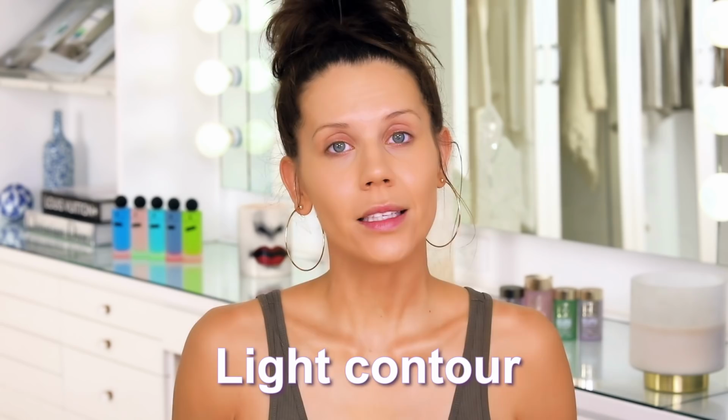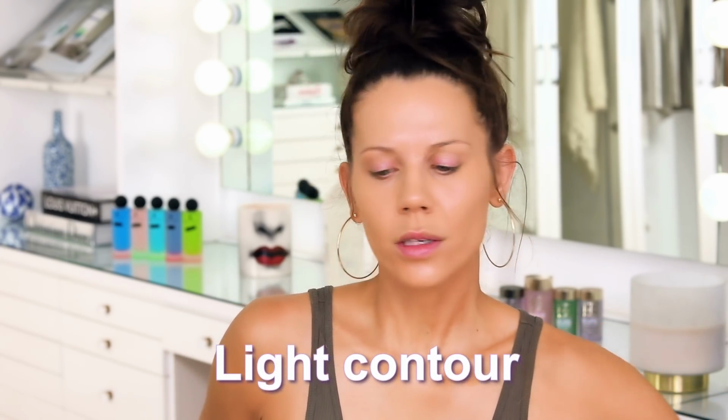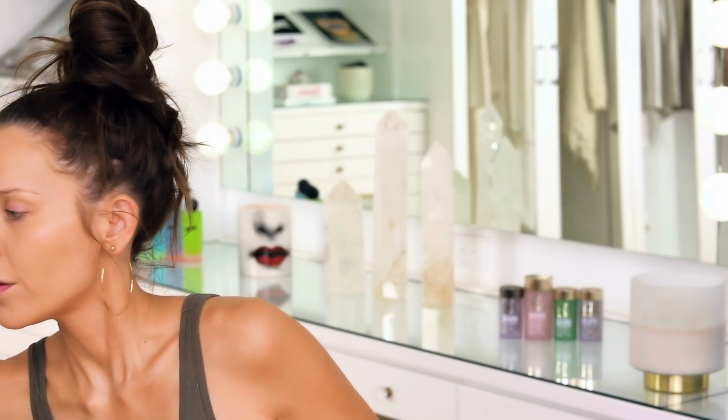The next thing that I want to do is a slight light contour. Now, I'm sure a lot of you guys are like, less is more, Tati, you're bananas. What's wrong with you? Why are you using so much? This is not less is more. This is going to be a less is more look. It doesn't mean that it's no effort. It's just the end result does not look too overdone.